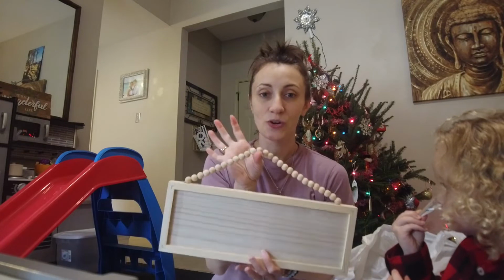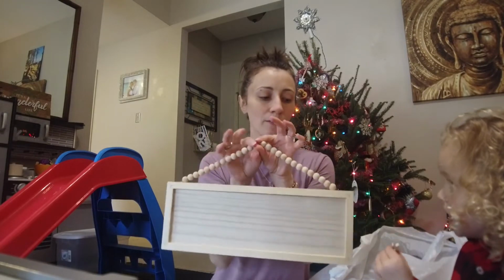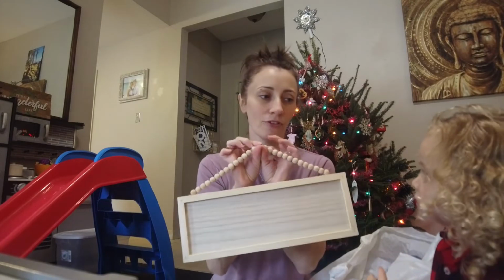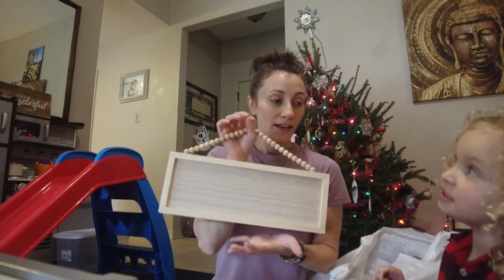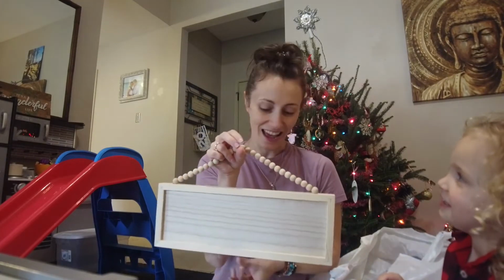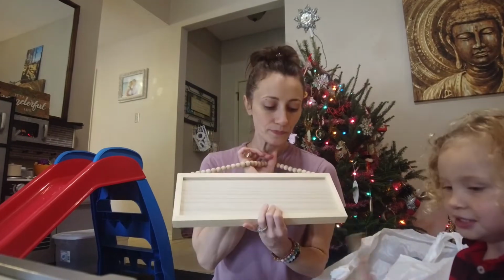Zia helped pick these out. These are her favorite. And I like the little wooden balls on the string, because it's a bit more playful and childlike. So I really like that little design aspect of it. But babies can't chew it up, no. And I like just the wooden stuff. I really like the natural. I want a baby to chew that.